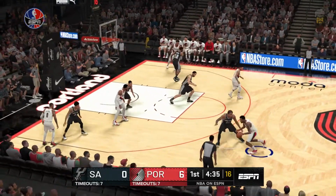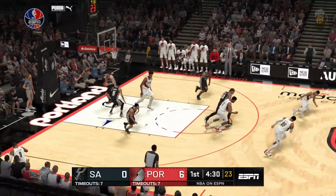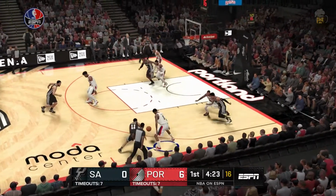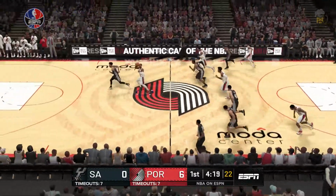Portland moving the ball around, so the wing on the left. Three-pointer, Lillard. It's hauled in by Lyles. That is fantastic defense on one of the best three-point shooters in the league. Didn't give him an inch of room. Got a piece of it, and stolen by Ariza.